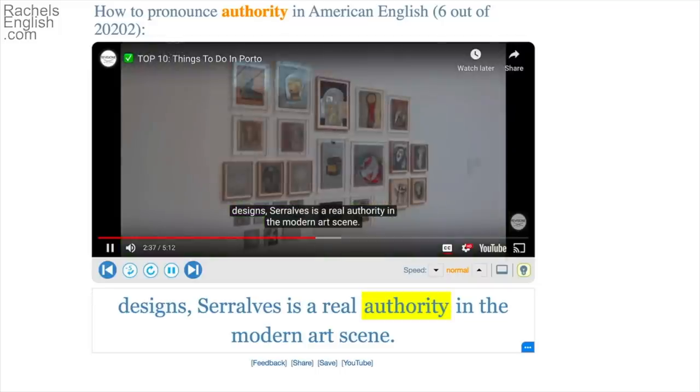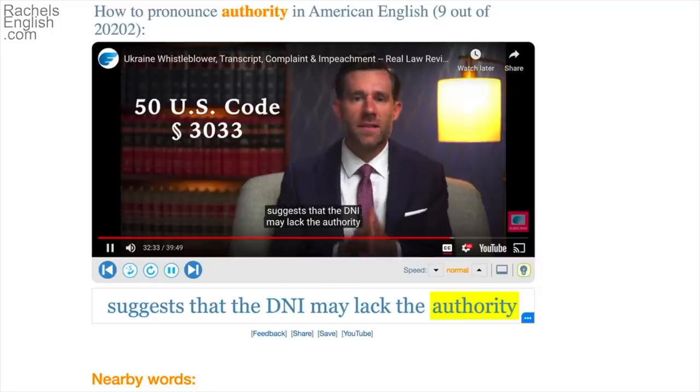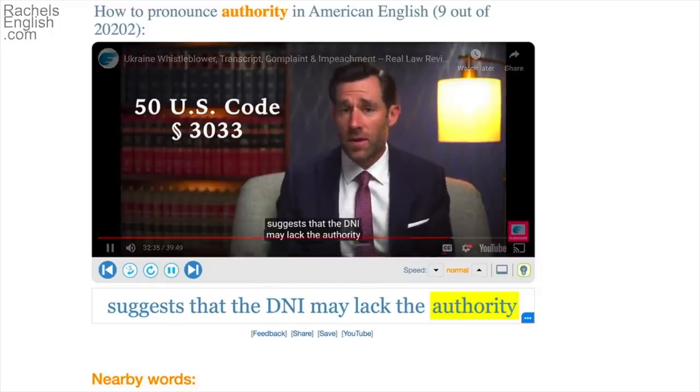Sir Alves is a real authority in the modern art scene. Our next sentence. Suggests that the DNI may lack the authority to overrule.